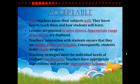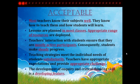Teaching strategies meet the individual needs of students satisfactorily. Teachers have appropriate expectations and provide appropriate challenge. The development of inquiry and critical thinking skill is a developing feature.